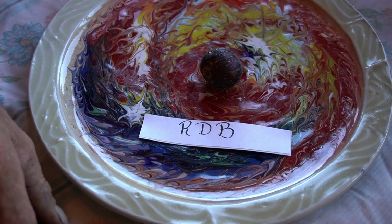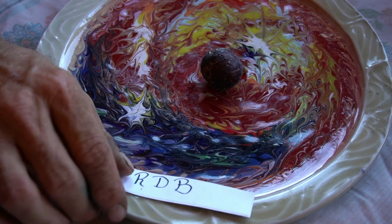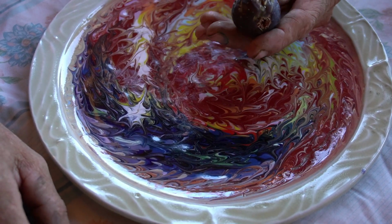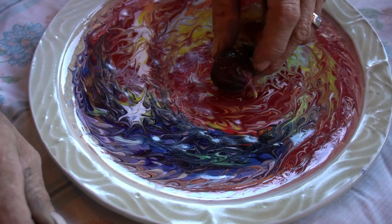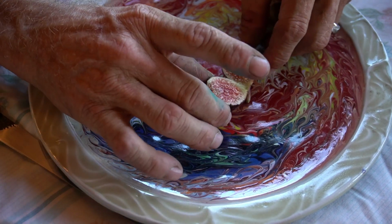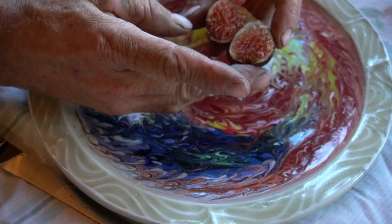Alright, here we are with Ronde De Bordeaux. This is my first one I've gotten ripe. It's got some bird pecks on it. It's got a little bit of an open eye, but we're going to test it out anyway. I got some more that'll be ripe soon, but I wanted to, oh yeah, how nice that is. That's real nice.